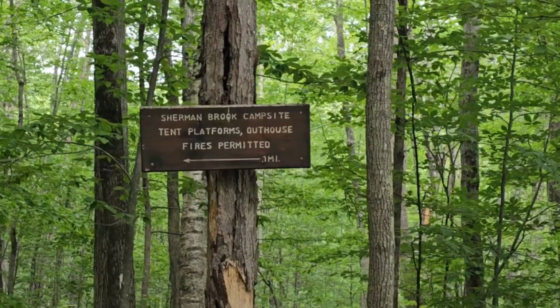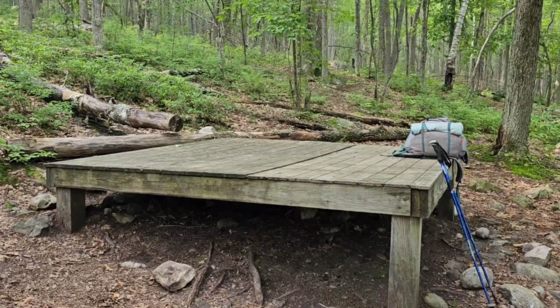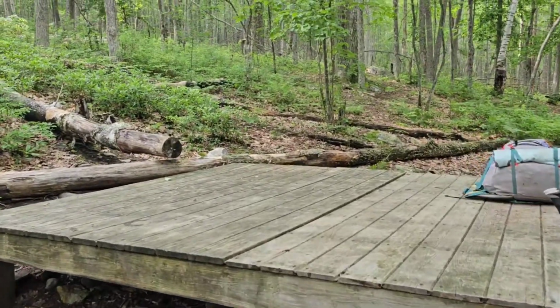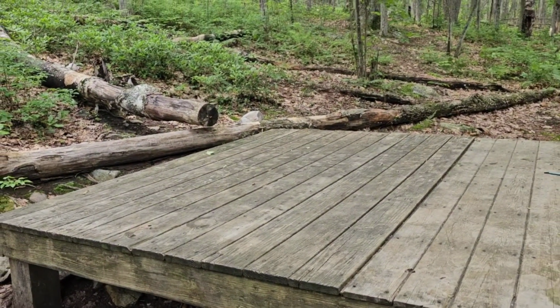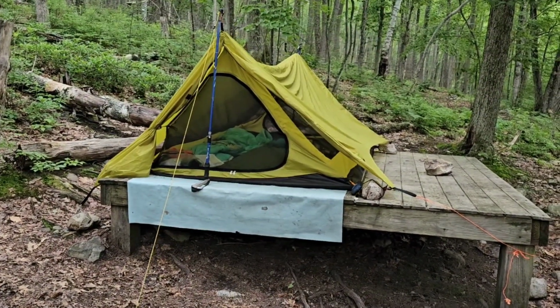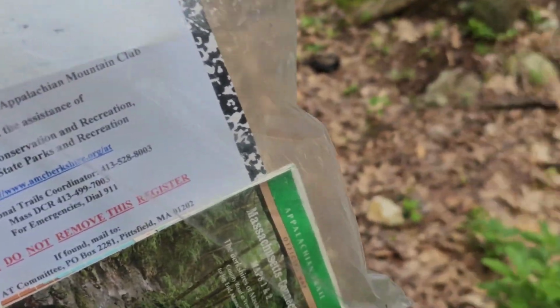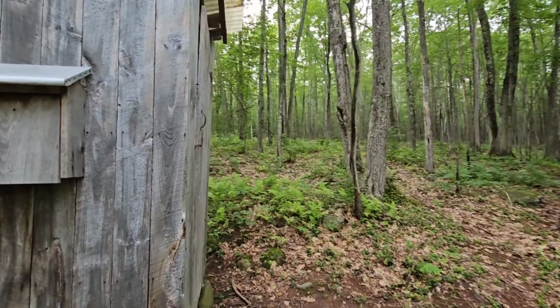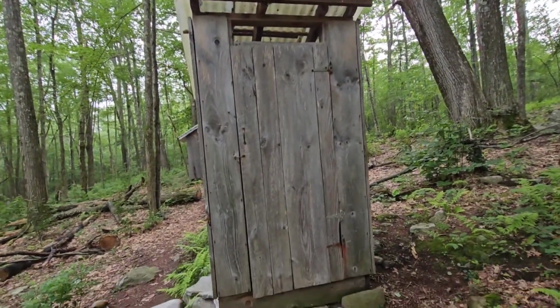This is where we are going to stay tonight, Sherman Brook. All right, here is my home for the night. I'm going to set up my tent up there. It's kind of unlevel, so I'll probably try and set it up on that side. And then I'll show you what that looks like. The gnats are out in full force, and they are really not fun. So, Sherman campsite, and I'm just going to write in the little notebook that they've got here. And here's the privy at the campsite. It's a smelly one, I can smell it already from the outside. And that's all she wrote.